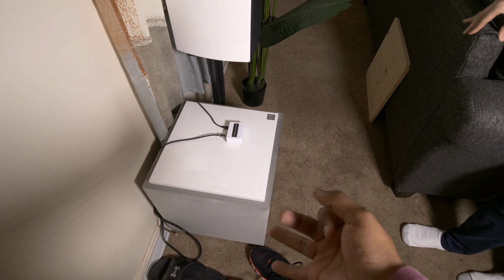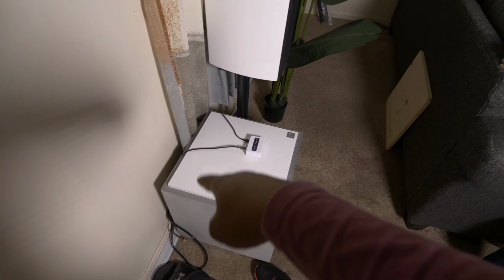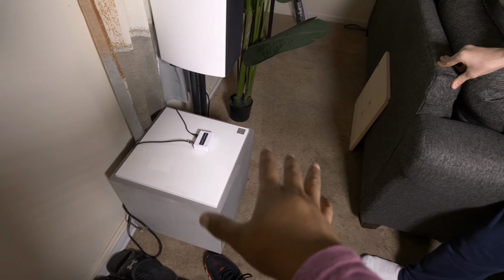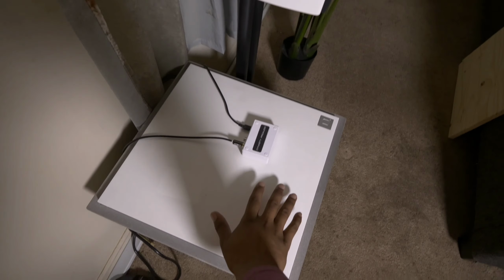This is a 10. They have an 8. And each of them performs a step higher than what they are size-wise. For example, the 8 performs like a 10, the 10 performs like a 12, the 12 performs like a 15, according to the technology. And so far, it does perform bigger than it is. It's not a very big speaker at all. You guys can see my hand on top of it.